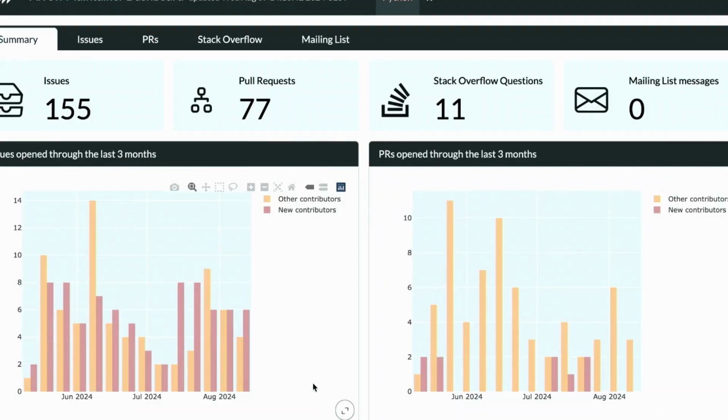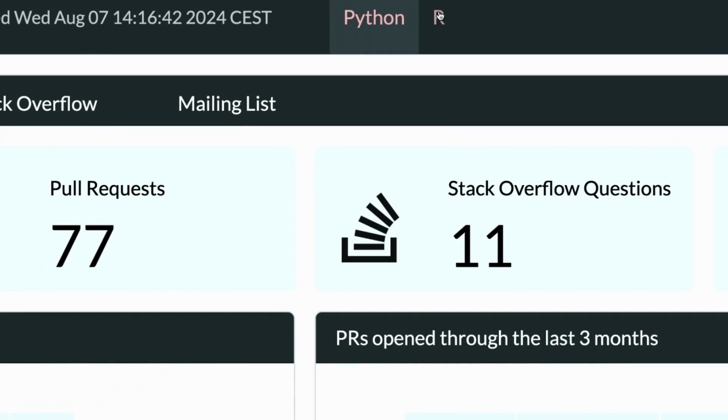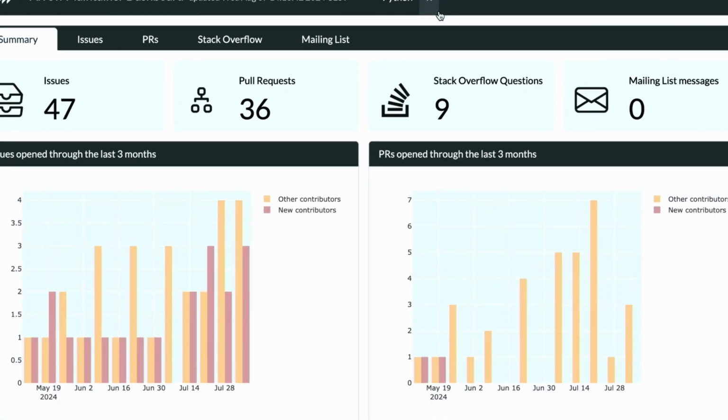So let's first take a look at the dashboard itself. We mentioned the sheer number of issues and pull requests created. So what we wanted to do first is to split the information so we can get to the right one quickly. So we did two pages, one for Python, the other for R. Both of the pages have the same structure though.